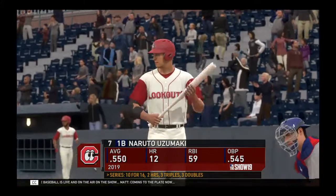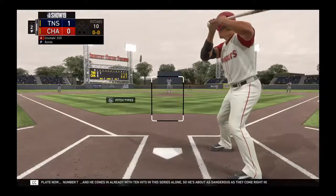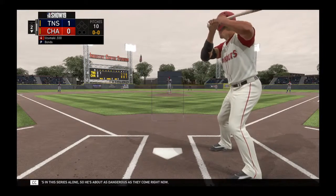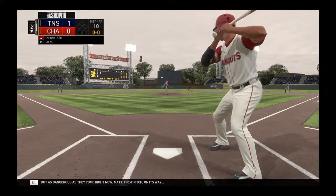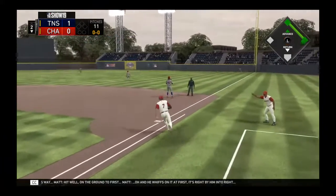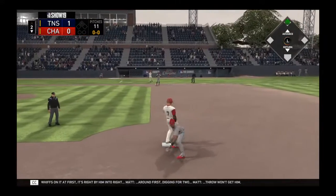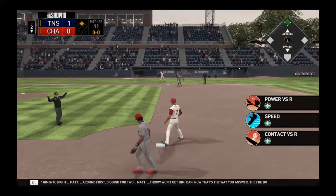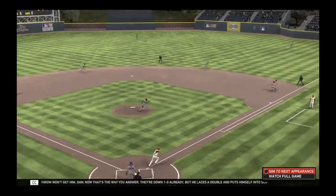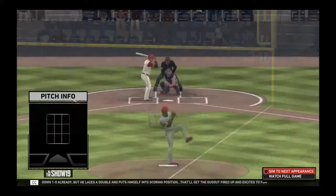Coming to the plate now, number 7, leading off for the Lookouts, already with 10 hits in the first series alone, so he's about as dangerous as they come right now. First pitch on its way. Hit well on the ground to first. He whips on it at first. It's right by him into right. Around first, digging for 2. Throw won't get him. Now that's the way you answer. They're down 1-0 already, but he laces the double and puts himself in scoring position. That'll get the dugout fired up and excited to punch back.